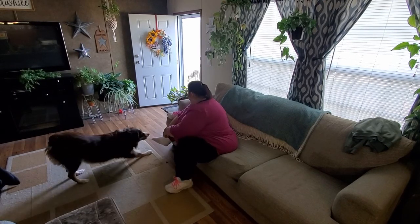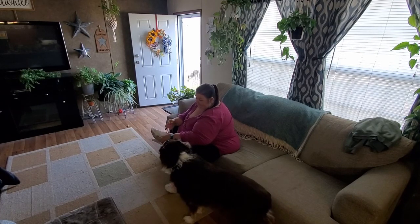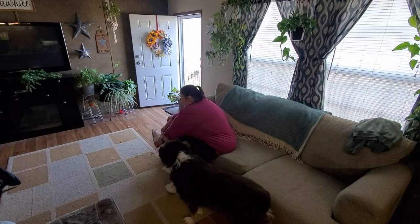It's walkie time. So I like to get my walks in early in the morning so that I am energized and motivated for the rest of the day. And he really enjoys his morning walk as well.